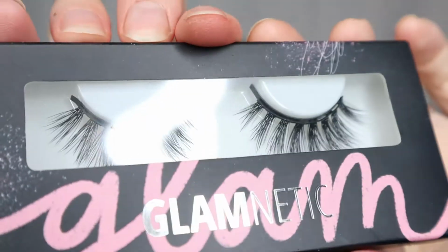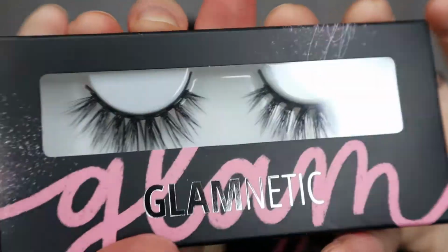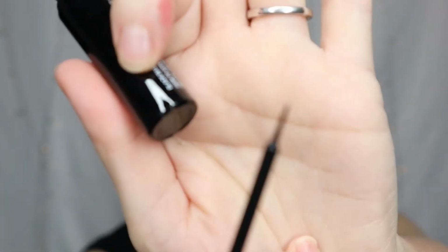I think they're a little bit more on the dramatic side, but still have a kind of natural look to them. So I'm not too worried about that. I just want to see what kind of applicator this has. I feel like it's just a little black tube. It's probably going to have a little black brush applicator. Yeah, absolutely. It is right there.